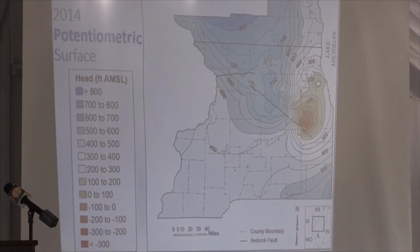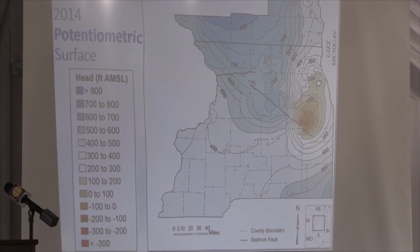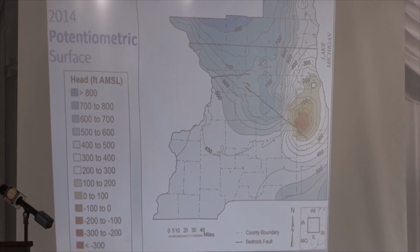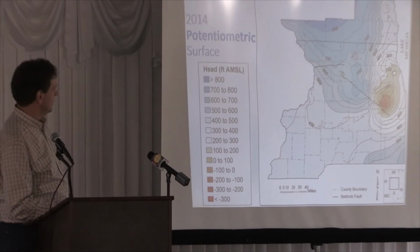Here's that cone of depression, or lowering in the water levels. In the Joliet area, water levels are some 300 feet below sea level. So they've fallen down that much. In this area, you'd have to go down to an elevation of about 200 feet to get to the water level in that sandstone. So you'd have to drill about 500 feet to get down there, just to get to the water. But the well would actually have to be deeper.